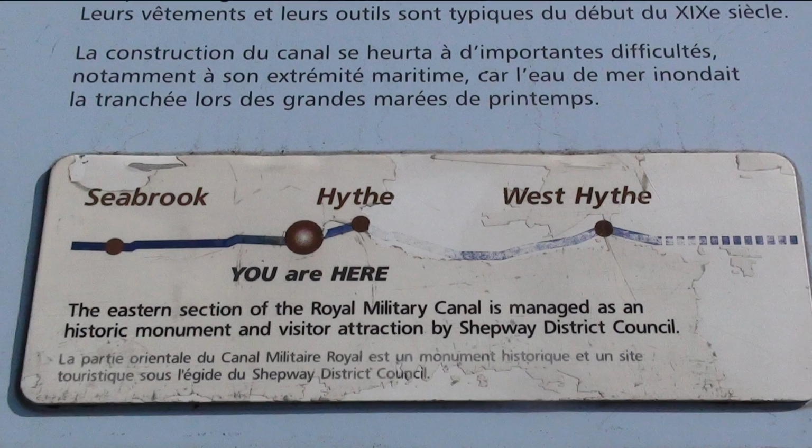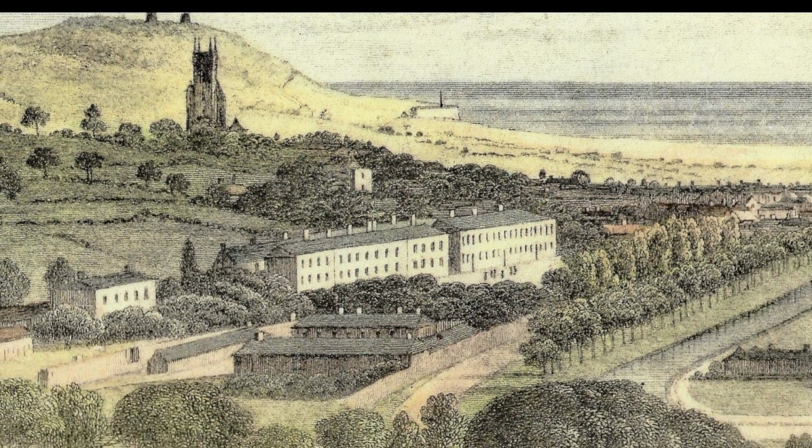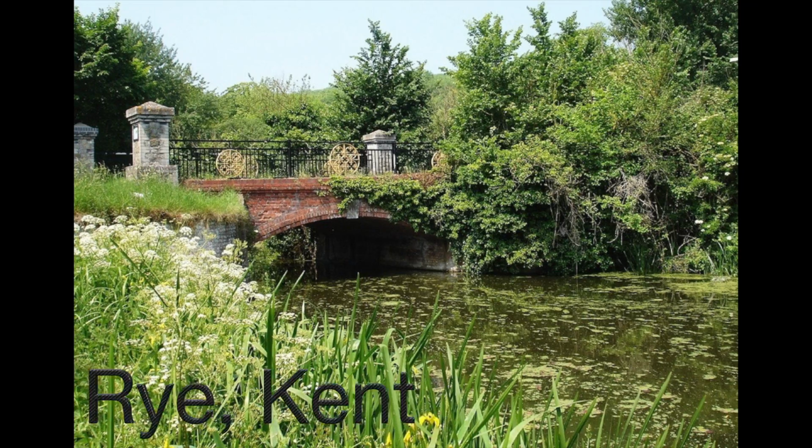The 28-mile stretch of the canal begins in Seabrook and passes through towns such as Hythe, West Hythe, Palmarsh, New Romney and many more, leading to its end in Rye.